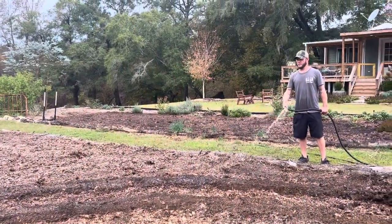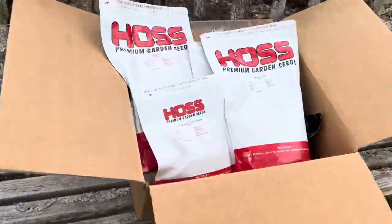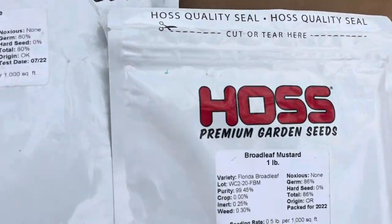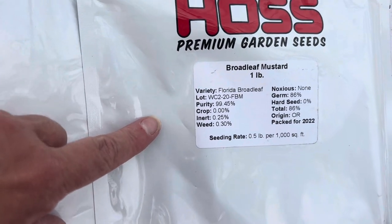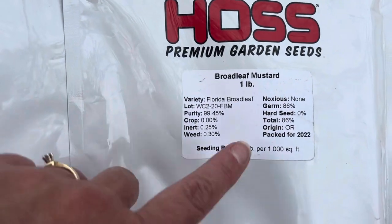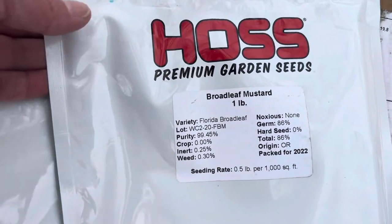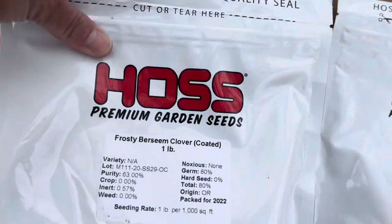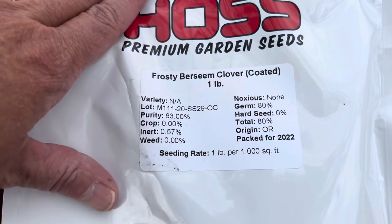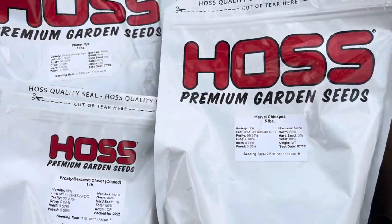We got our first four beds ready, and Chase is watering them down. And I got my Hoss seed order here. I got Marvel chickpeas, broadleaf mustard. This is a good cover crop, like a biofumigant cover crop that will kill a lot of insects and soil-borne diseases. So that's a good cover crop. Winter rye and frosty Berseem clover. And this one is supposed to be pretty cold hardy. So these are my four cover crops.